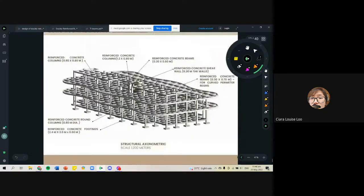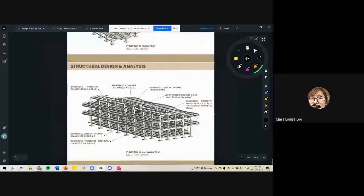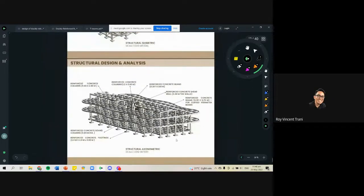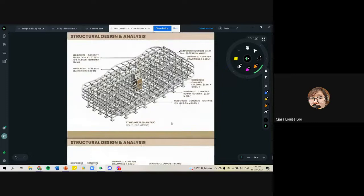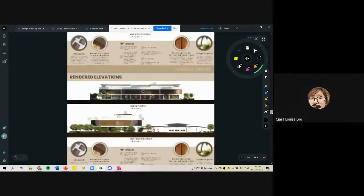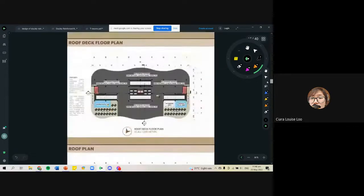And here's another view of my structural diagrams there. So okay, I guess that's before you go. Let's see, what was the determining factor for the sizes of the columns? Why do they change? Oh, because sir, they differ in the load, sir. In the middle, sir, as you can see.